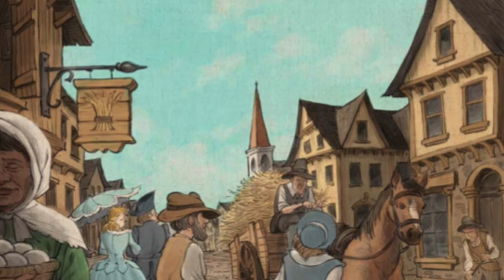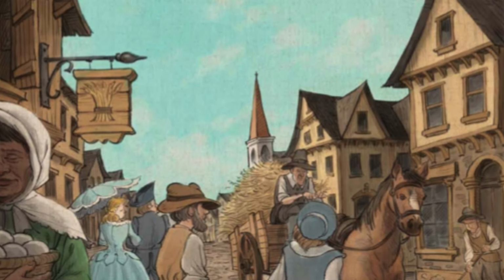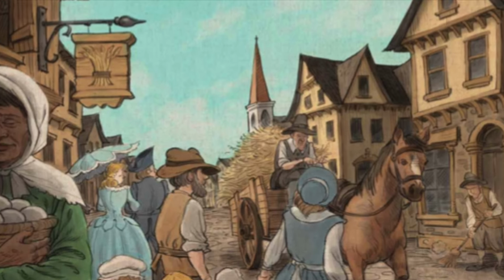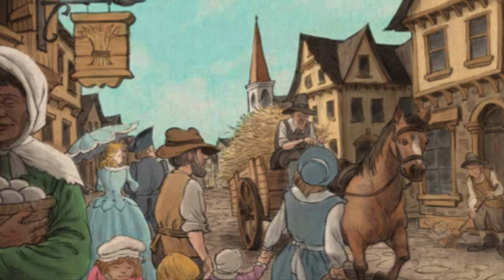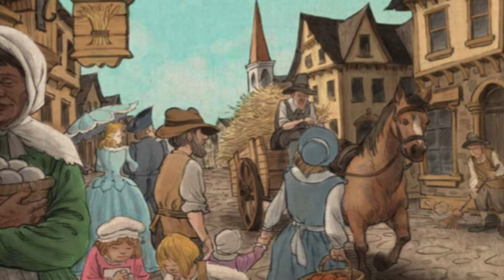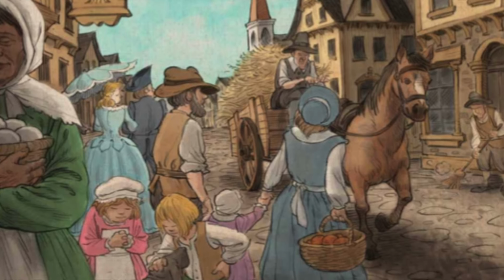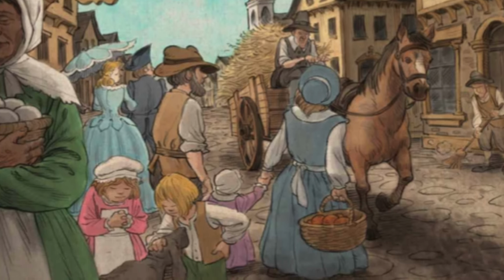The country family in colonial times worked hard every day. Sometimes a trip into town was a welcome relief or break from their daily tasks. In town, the family was able to trade or buy things they needed so they could save the time and effort it took to make them.